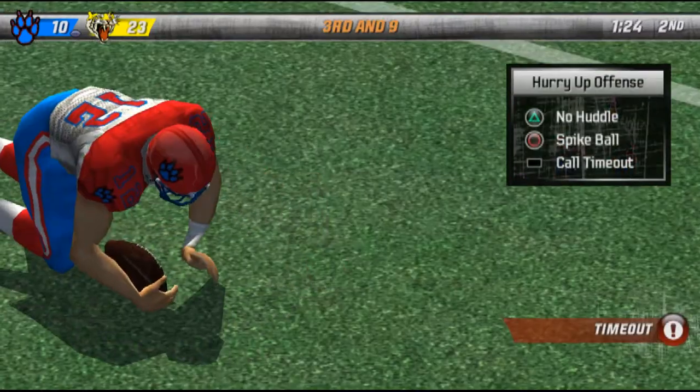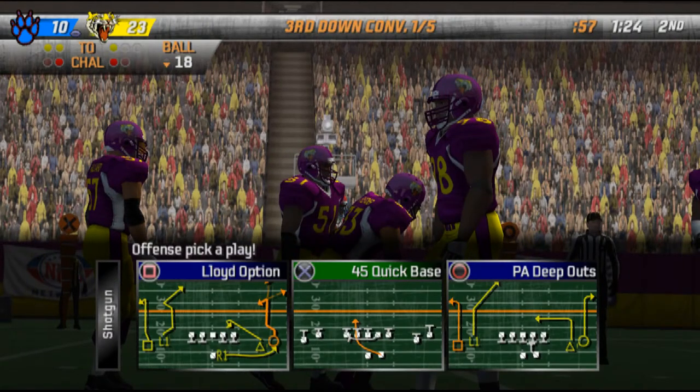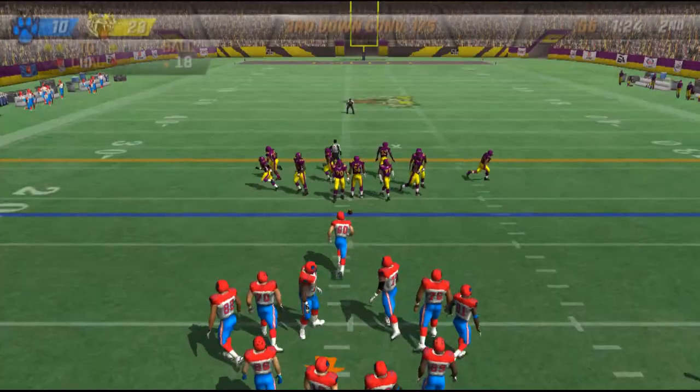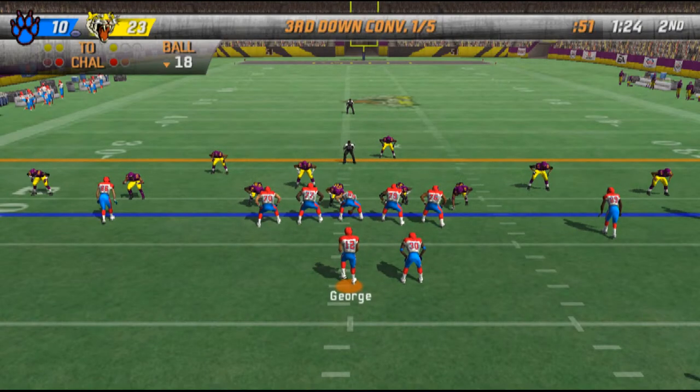Whitfield comes up to make the play at the 18-yard line. Brought it down and ran with it, but couldn't find anywhere. That's excellent discipline by the defense. They stayed in their lanes. They got to him before he could even get going. They'll go for the shotgun.